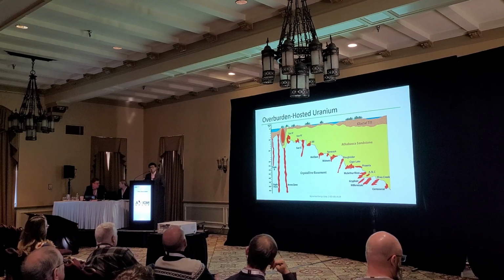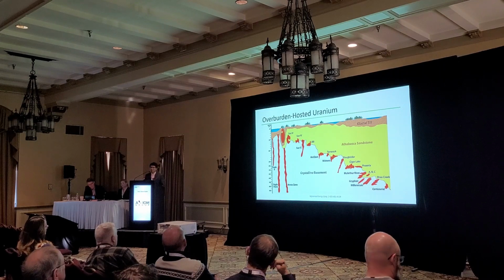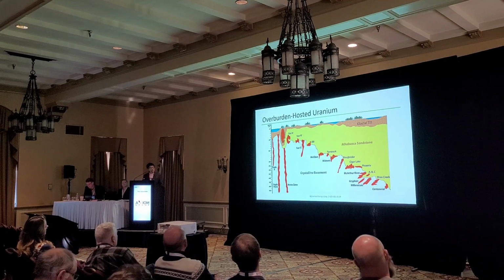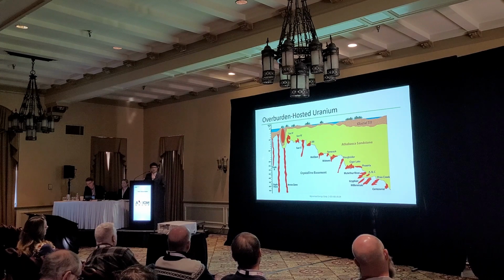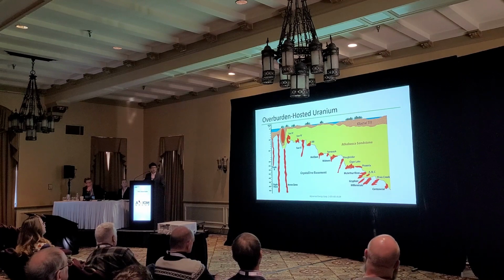And also in our 007, from 1.6 to 7.6 meters, that's radioactivity. It's really high, actually. And back to history, that's about 200 feet depth. That is drill hole number two in 1976 in Zimmer Lake. So overburden-hosted uranium potential comes from surface to deep, and I think it can even be deeper.